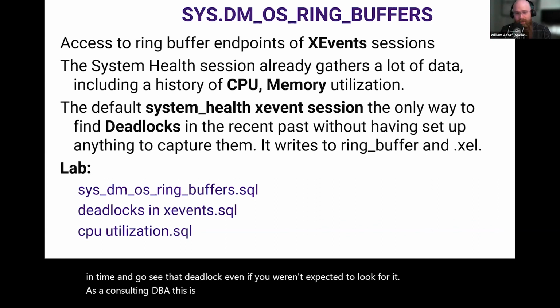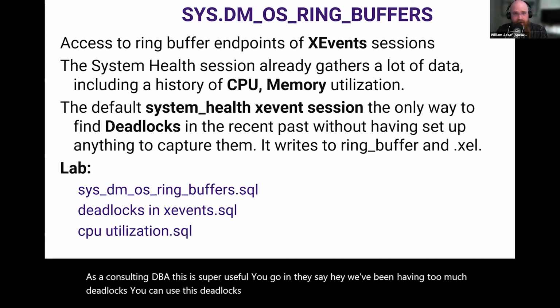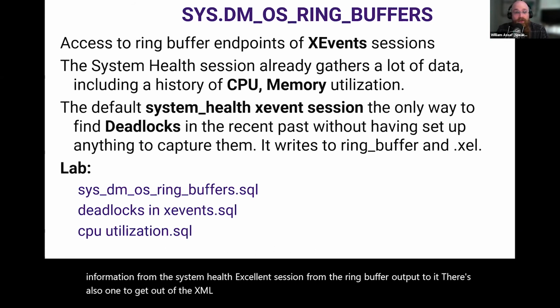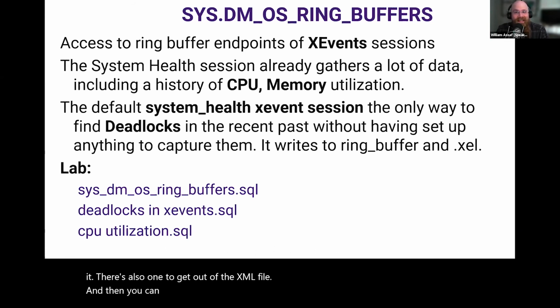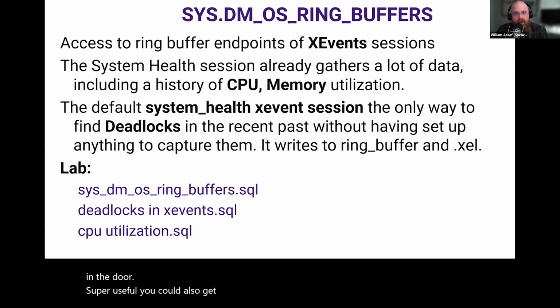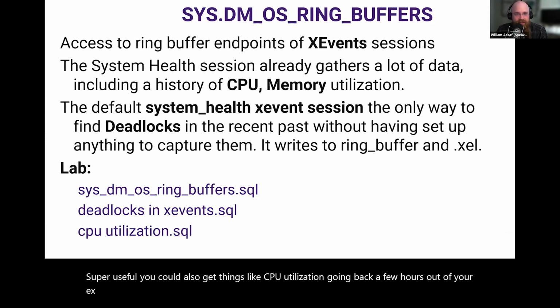You go in, they say, hey, we've been having a bunch of deadlocks. You can use this deadlocks and X events query that I've got right there to pull up information from the system health X event session, from the ring buffer output of it. There's also one to get out of the XEL file. And then you can get to that deadlock definition that happened before you even walked in the door. Super useful. You can also get things like CPU utilization going back a few hours out of your X event session for system health using this DMV.